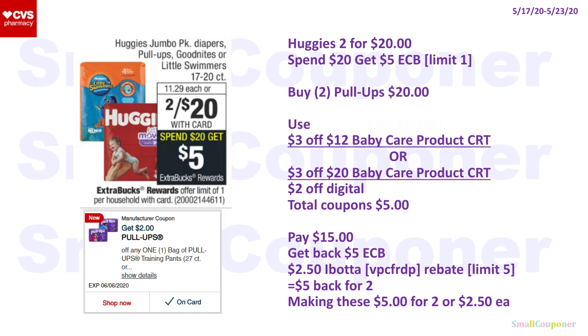So the Huggies, they are 2 for $20. And when you spend $20, you get a $5 extra buck. It's a limit of one. So you'll buy 2 of the pull-ups for $20. And if you have a 3 off 12 or a 3 off 20 baby care product CRT, depending on which one you have, you use one of them.